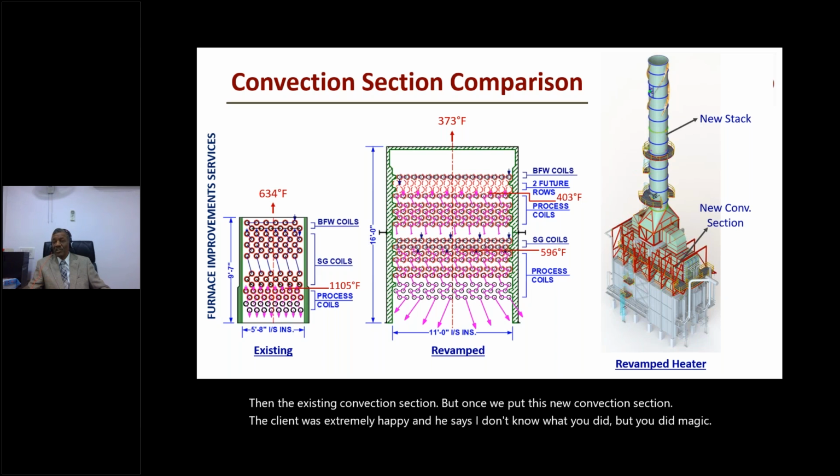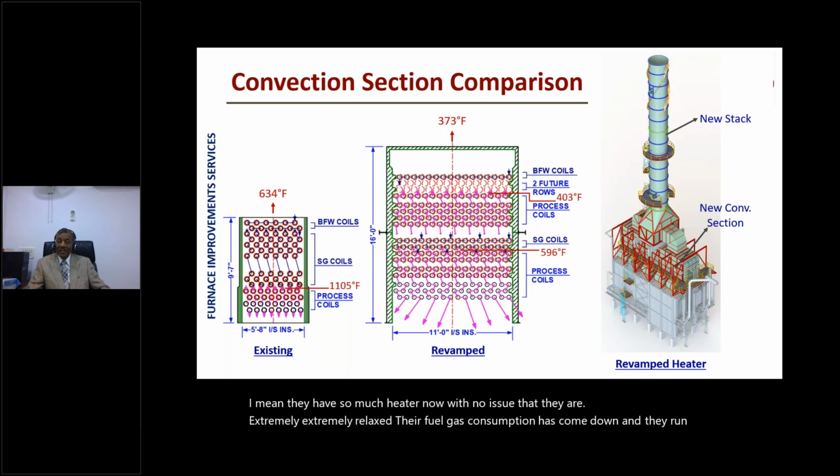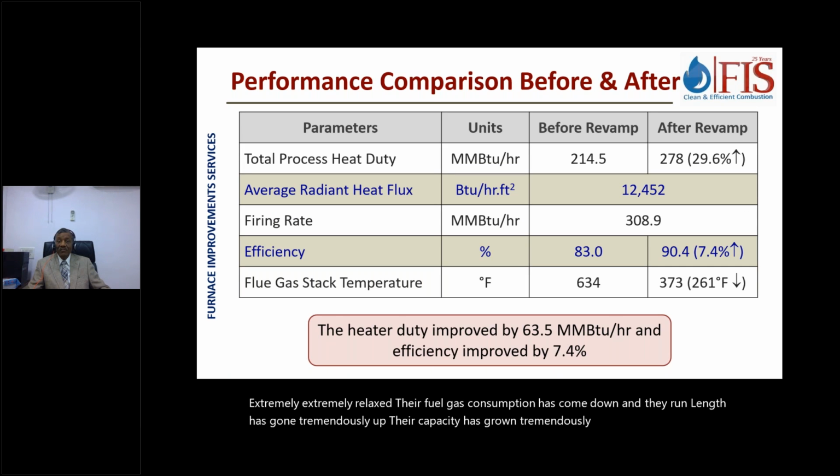I mean, they have so much heater now with no issues that they are extremely, extremely relaxed. Their fuel gas consumption has come down, and their run length has gone tremendously up. Their capacity has gone tremendously up. So you can see we were able to increase the heater capacity from 215 to 278. We were able to improve the efficiency by 7%, reduce the stack temperature. So very, very successful project. So do not overlook the convection sections.